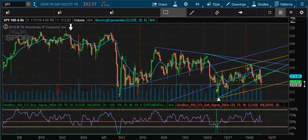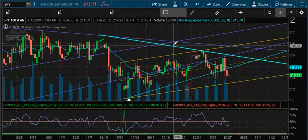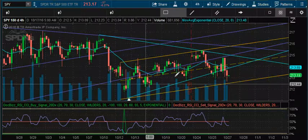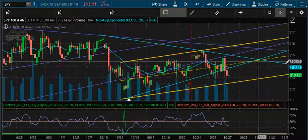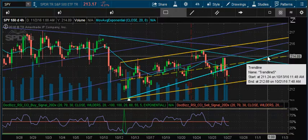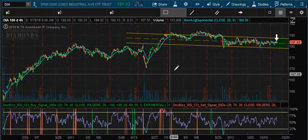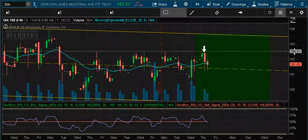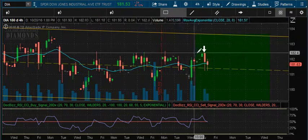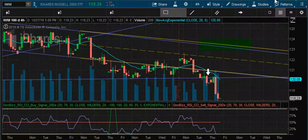The SPYs, we're pretty much trading sideways. You can see this apex here, it just broke below it and closed below it. So this action that we see happening in this area is just going to continue in this area. So this is now a resistance line right here. Actually, I'm going to turn that into a dotted line for the resistance line right there. The Dow, we put on a position this morning, actually, because we put it on last night to get filled, and we got filled this morning after opening. So now we're short the Dow.